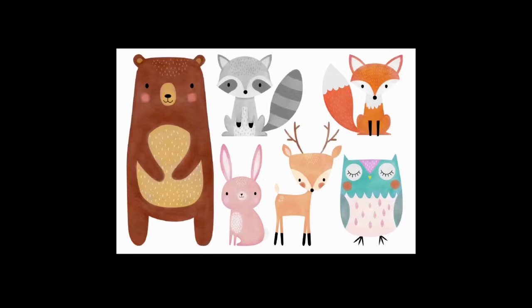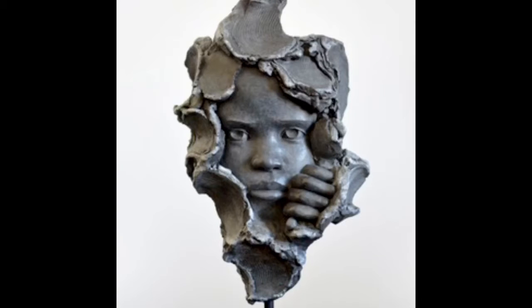This week, I was hoping we could study woodland animals. Forests provide shelter for animals, whether it's within the tree, the roots, the trunks, or high up in the branches. Animals that live in the forest and woodlands include big animals like bears, moose, and deer, and smaller animals like hedgehogs, raccoons, and rabbits.